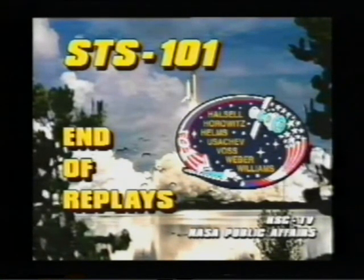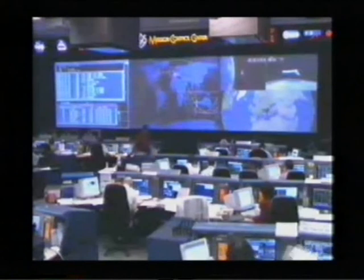Houston for pointing. We've completed pictures of the ET, and we're ready to maneuver to the burn attitude if you're ready for that now. Copy, Atlantis. We're ready for the maneuver. Here we go.